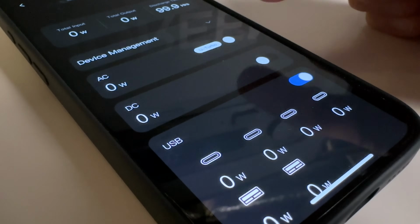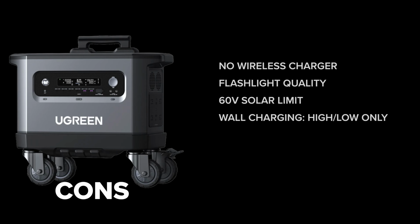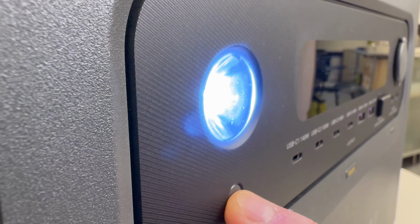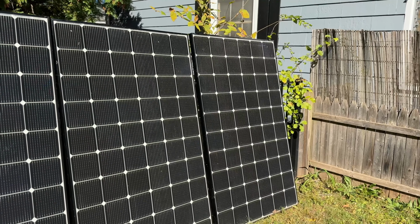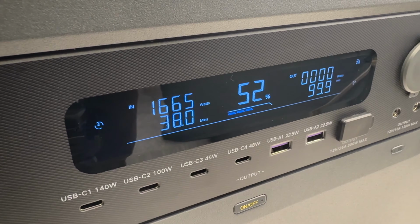Now there are some cons with this unit. First of all, there's no wireless charger. I don't really feel like the flashlight is very useful and the light isn't very pleasant. The 60 volt max on the solar inputs can be quite limiting when you're wiring up panels, but it seems like that's now the new standard. You can't adjust the charging speed in the app other than turning it on to silent mode. It's a bit limiting.